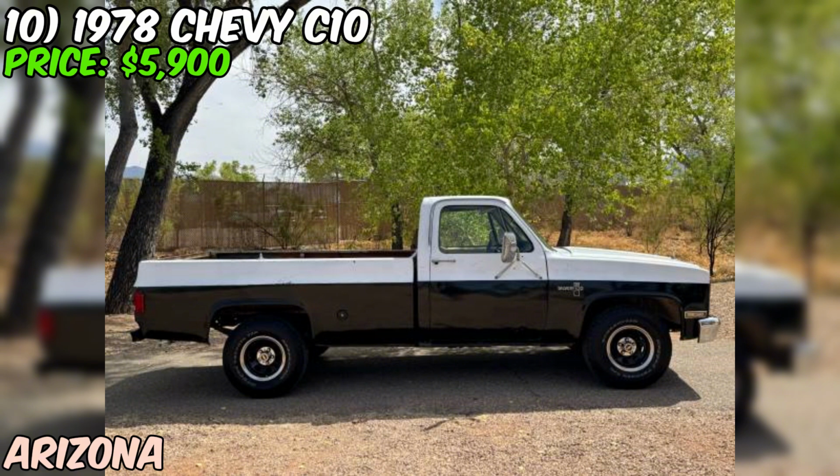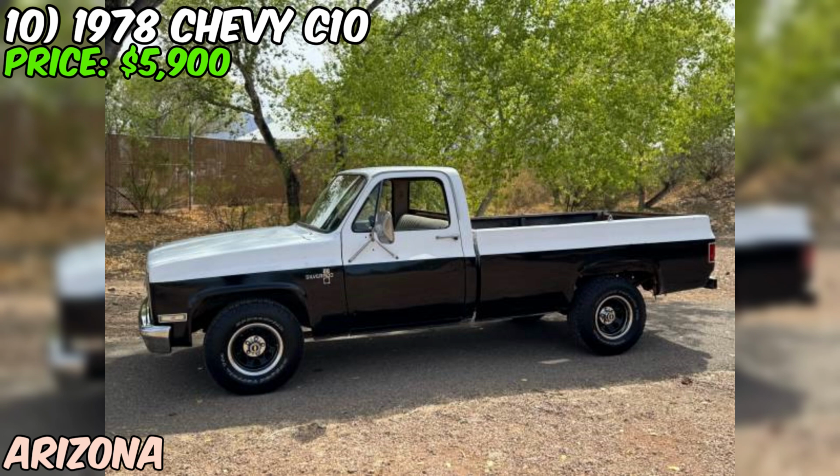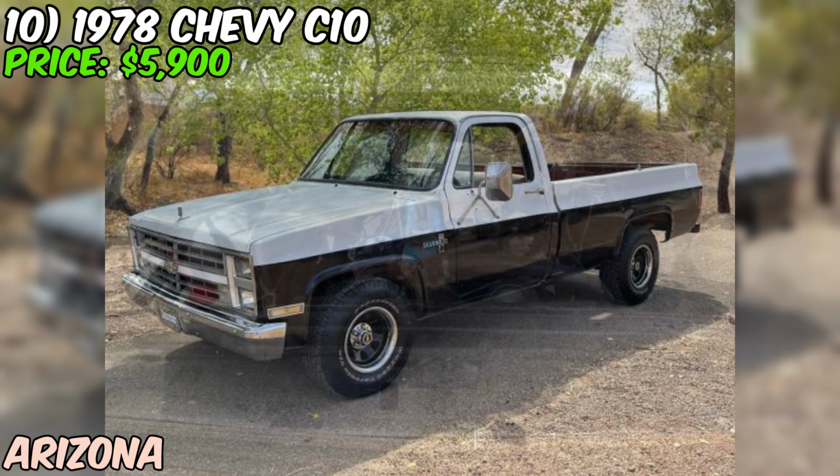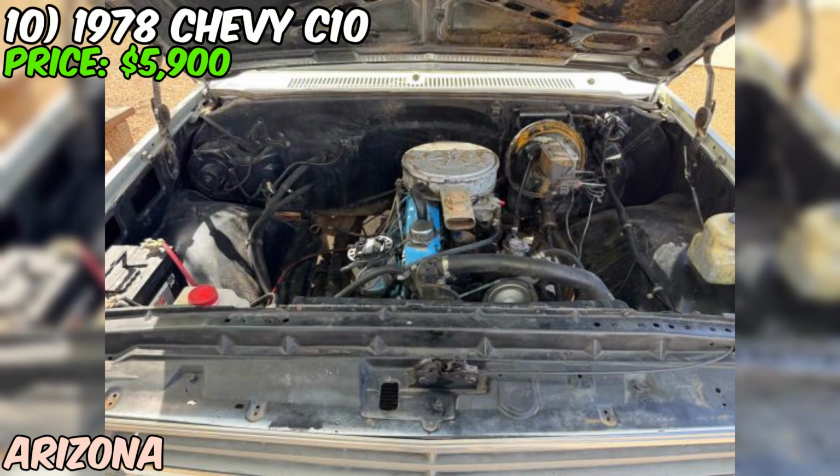Being located in Sierra Vista, Arizona, there's a good chance this truck has avoided the rust issues that plague these models in other parts of the country. At $5,900, you're looking at a fair price for a running, driving, square-body C10, especially one with the desirable inline-6/manual combo. These trucks are gaining popularity in the classic market, and finding one that's ready to drive without needing immediate work is becoming harder.